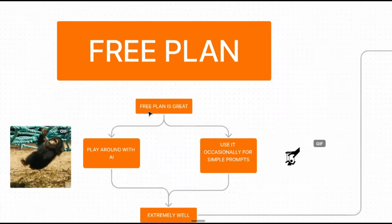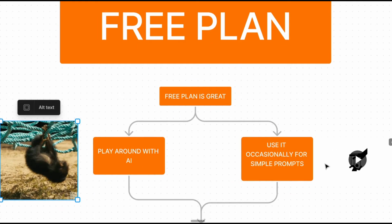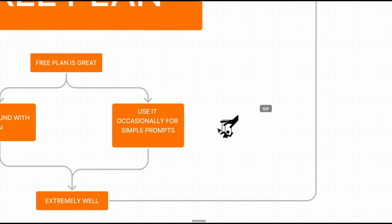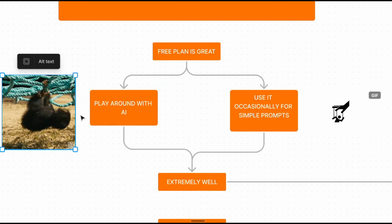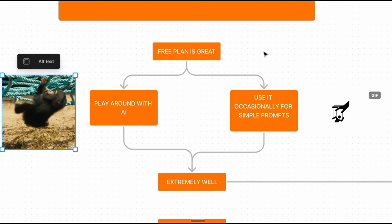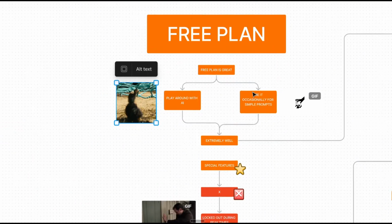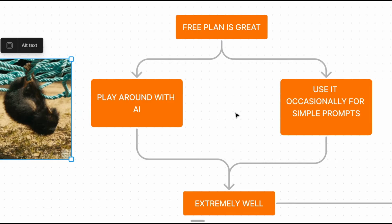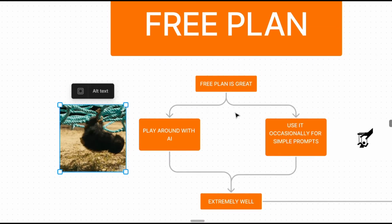The free plan is really great, especially if you're just playing around with AI or just use it occasionally for very simple prompts. It works extremely well for these two different things, and there's no need getting the Plus version if that's all you're using it for. If you haven't played around with ChatGPT yet and haven't really understood its power, then I really recommend you sign up for the free plan and start using that. If you feel like you're limited, then please do switch over to the paid plan. However, at the beginning, I'd really recommend playing around with the free plan first so you can get an idea of the things you can do, especially if it's your first time using any sort of AI.